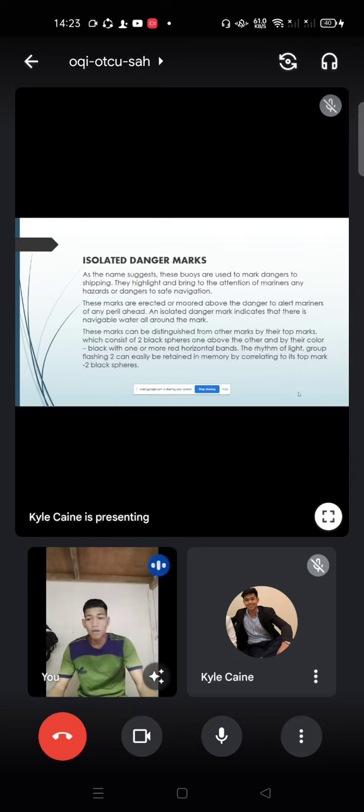Isolated danger marks, as the name suggests, these buoys are used to mark dangers to shipping. They highlight and bring to the attention of mariners any hazard or danger to safe navigation. These marks are erected or moored above the danger to alert mariners of any peril ahead. An isolated danger mark indicates that there is navigable water all around the mark.